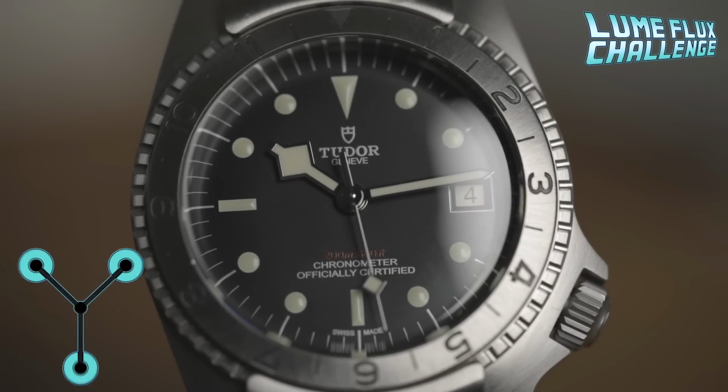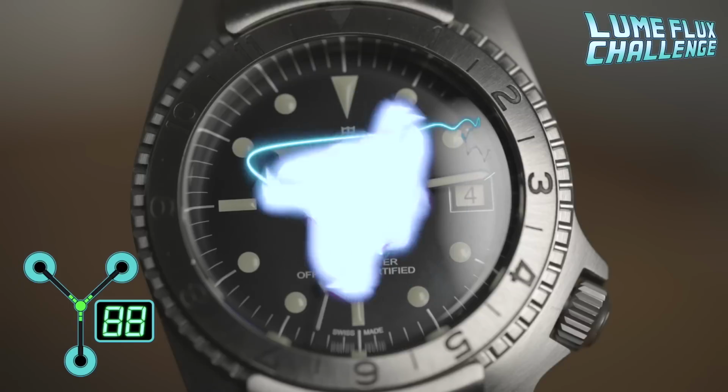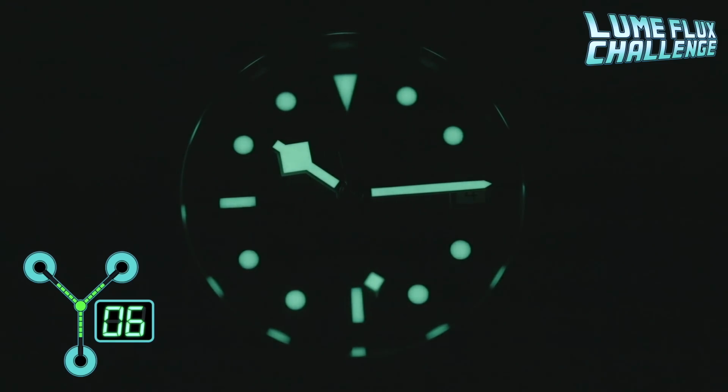So we've got lume on the hands, lume on the indices. Now, it being a 12-hour countdown bezel makes me wonder why they would use it for diving. There is no lume pip on the bezel, but still, out of 10, how much does this puppy glow? So yes, considering they've patinaed this lume, we've got a great green vintage glow to it.